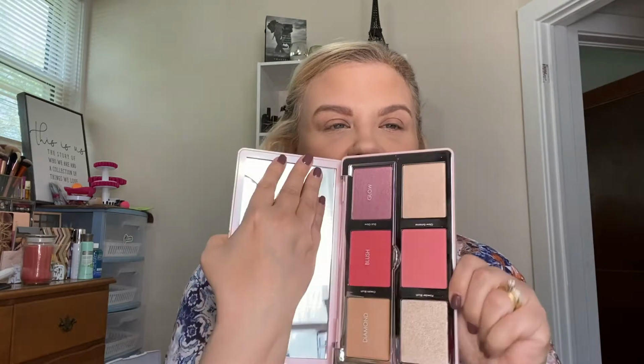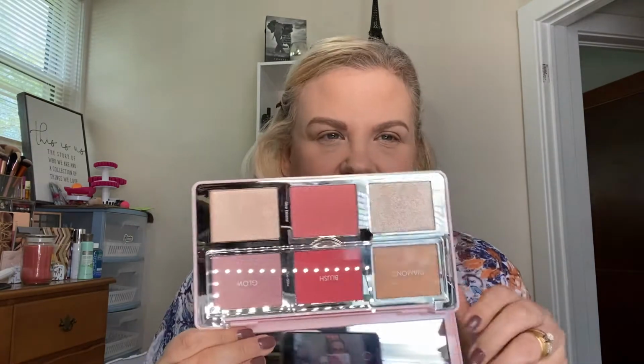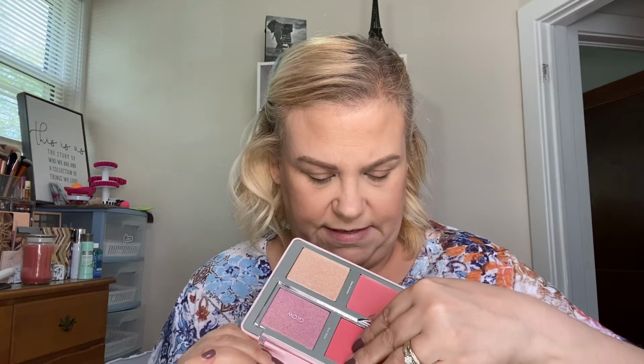Okay, so if you are not a person that enjoys cream products like cream blushes and cream highlighters, then this is not going to be the palette for you. But I love cream products. That's going to be a video all on its own. So this is the palette, and under this little flap here are all of the cream products, and these are all the powder products. So this is what I'm going to use today. I'm going to use the powder products since we're on a powder trend.